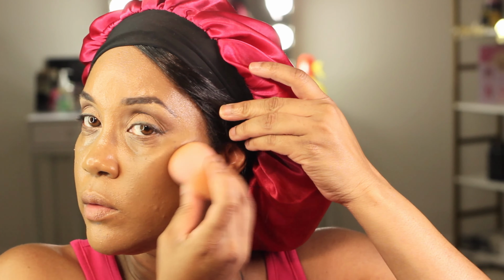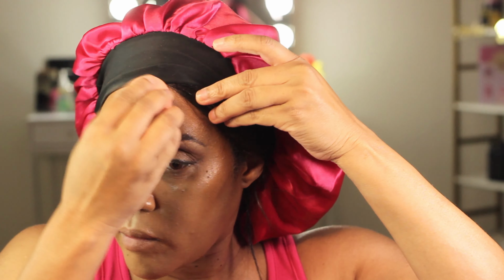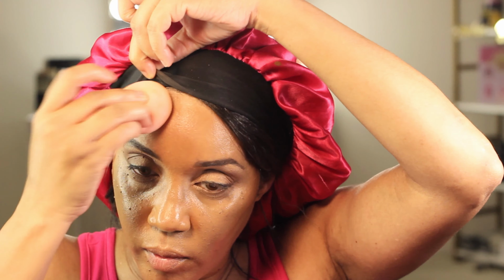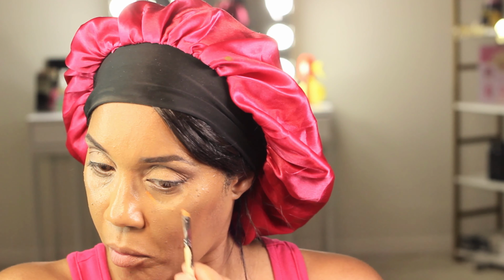So again, a lot of times bags can be completely genetic. It could be something that runs in your family, and that's the reason why you have them. For myself, I know that it's partly genetic, and then I also know that I've been exhausted a lot. So now we're going to work on the bags.